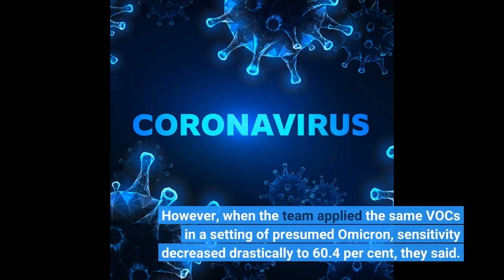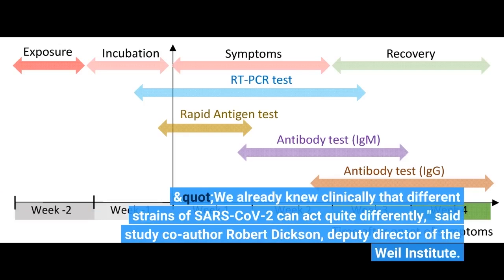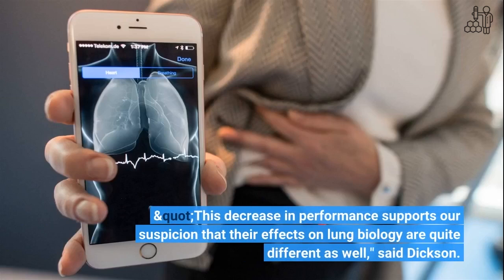However, when the team applied the same VOCs in a setting of presumed Omicron, sensitivity decreased drastically to 64%, they said. We already knew clinically that different strains of SARS-CoV-2 can act quite differently, said study co-author Robert Dixon, deputy director of the Weil Institute. This decrease in performance supports our suspicion that their effects on lung biology are quite different as well, said Dixon.